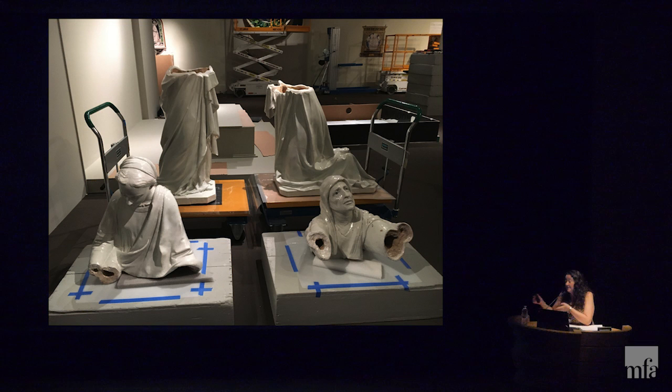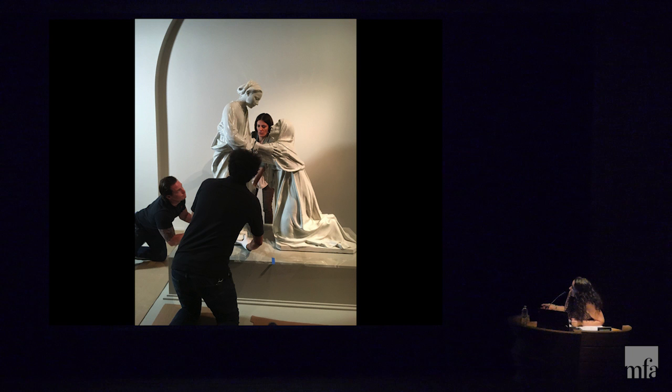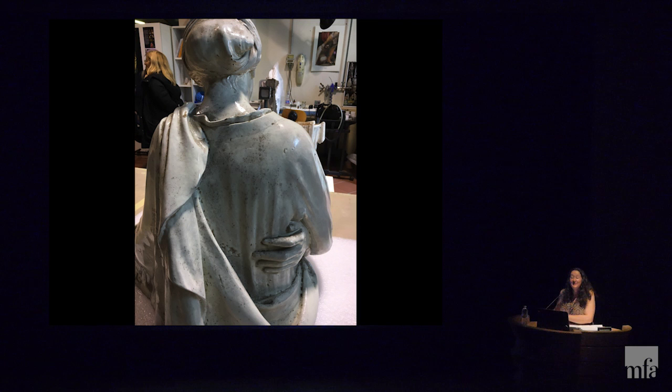So the other miraculous thing about this group is that there was no adhesive to hold them together, and there are no pins to hold them together. They just fit together perfectly. And here you see us putting them together in the gallery very, very carefully, because it's that moment of joining them together that you could have cracks or breaks along the joins. And I want to show you this, because this is how the sculpture looked when it was deinstalled from the church and brought to the conservation studios.